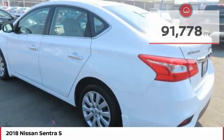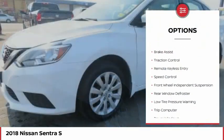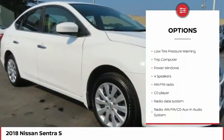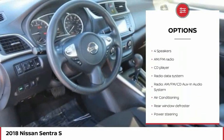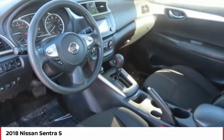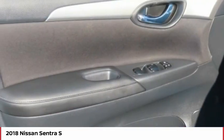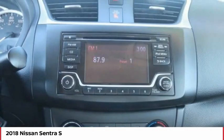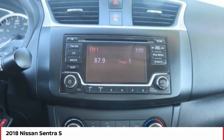Here are some of this vehicle's great options: electronic stability control, brake assist, traction control, remote keyless entry, speed control, front wheel independent suspension, rear window defroster, low tire pressure warning, trip computer, power windows. Drive away with a great deal on this vehicle. Call or stop in today.